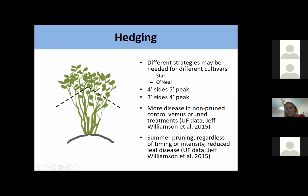A couple of good things to point out. They did find in some trial work in Florida that there's more disease in non-pruned control versus pruned treatments. So pruning often helps cut out a lot of disease and you have reduced disease pressure there. Also, they found out regardless of timing of your summer pruning or the intensity of it, that did help reduce leaf disease as well.